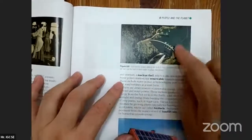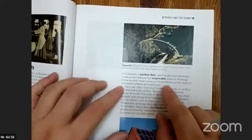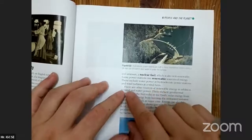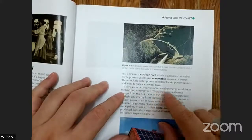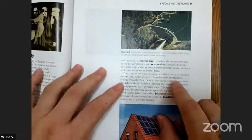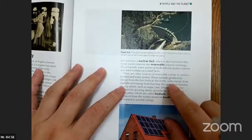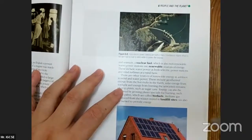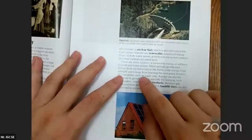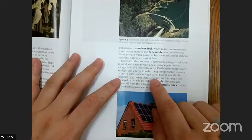Some power stations use renewable sources of energy. These include water power and hydroelectric power stations, just now this one, and the wind turbine in the wind farm. There are other sources of renewable energy in addition to wind and water. These include geothermal energy from the hot rocks in the earth, and solar energy from the sunlight. This is a solar panel. And energy from burning the unwanted remains of crop plants such as sugarcane.